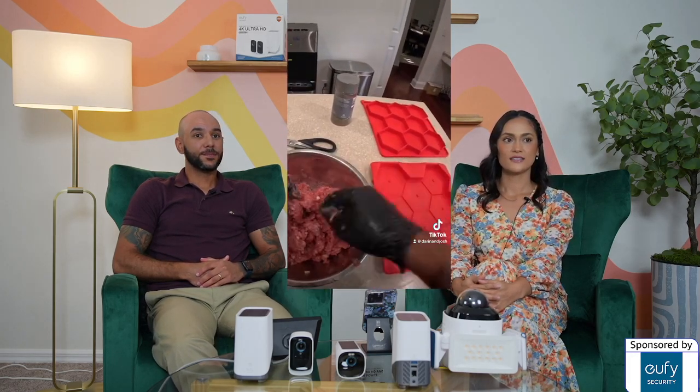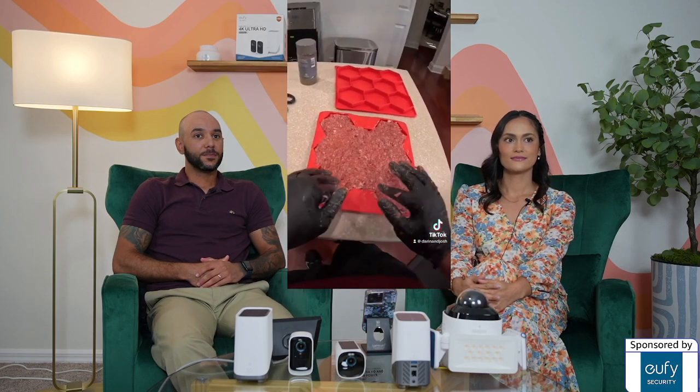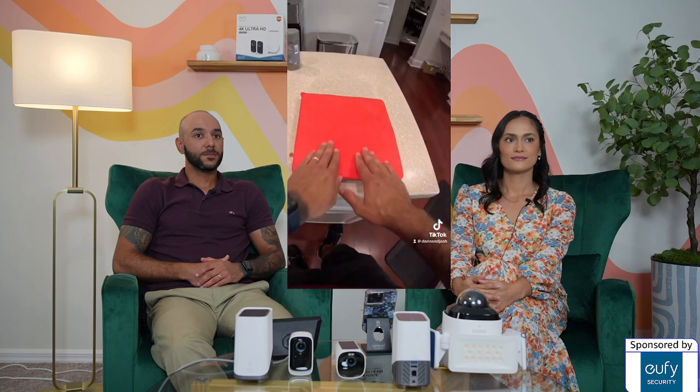I've never used this burger mold kit, so I think the proper way to use it is you put it in this side and you put that on top. That makes the most sense to me. Two pounds is what it recommends, eight burgers. That looks pretty good, huh? I'm just kind of pressing along where the lines are.